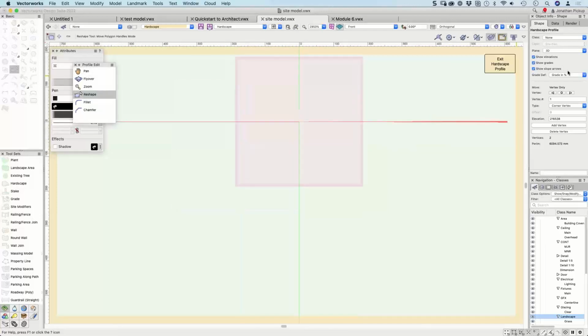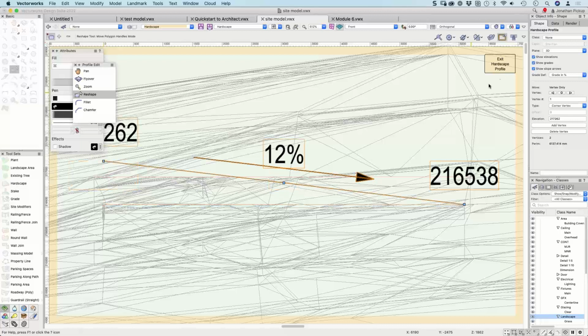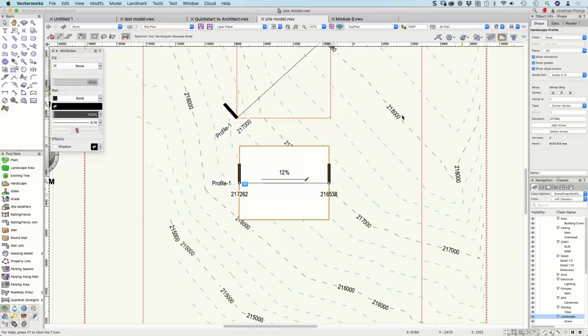It's there, it's selected. It's got a gradient, it's a plane in 3D. Oh, it's that thing. There it is. Sorry, I had my show clip cube turned on. So now what I should be able to do is grab hold of that contour, lift it up, exit my hardscape, and when I look in 3D, my hardscape has a rise just in that one area.